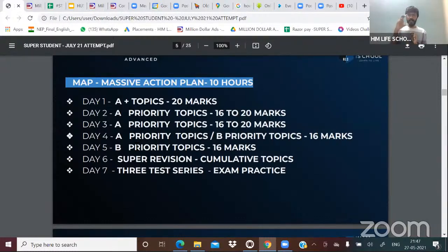We'll also try to give it in the same format, 3+2, 3+2. If you're preparing for the massive action plan, you'll have to prepare for 10 hours, 3+2. Topic 1, topic 2, topic 3, topic 4. Simple, straightforward. You look at it, you write it on a piece of paper and start doing it. That's it. No other nonsense. Straightforward implementation. You keep moving. And when we meet in the session at 9 p.m., you'll be able to solve the problems. And most importantly, there will be a gap day.